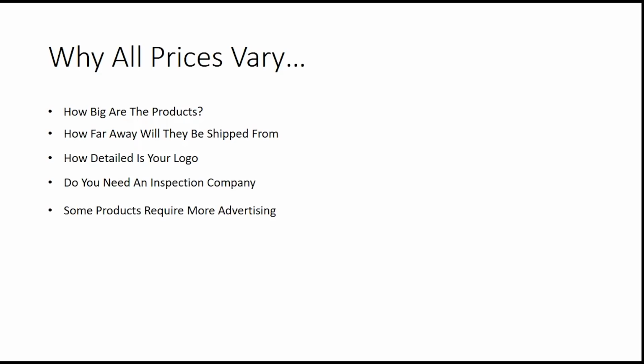And also, some products require more advertising. That's one of the reasons why prices will vary. It'll be a big difference, especially if you get into a product that has too much competition. And this is all stuff I talk about inside my course, and I'll explain that in a little bit. But you need to understand, if you have a product that has a lot of competition and requires more advertising, your price will go up for that particular product. Now, it's not going up from the seller themselves.